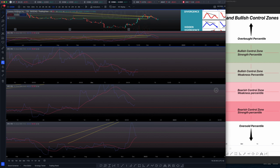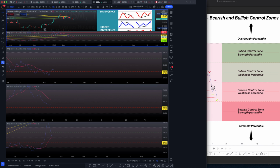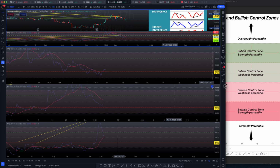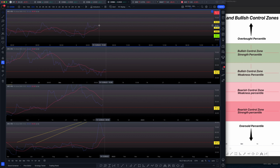So for the new viewers, new listeners, I do have the RSI properties here for my RSI, and these are the 4 zones that I would like you to focus on, and they are located right over here. Okay, so let's go ahead and just make this a little bit smaller, and now we can have you tag along. Let's open up the immediate short-term time frame, which would be the 30-minute.